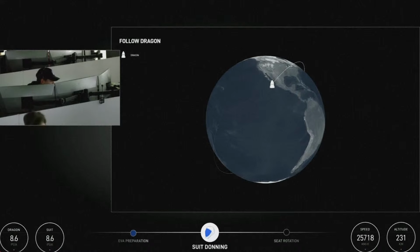Copy that for seat rotation. Can you confirm crew is ready with the current glove zipper ups?